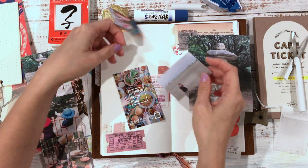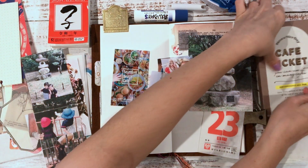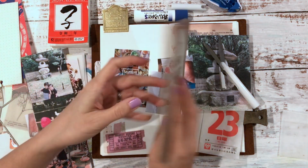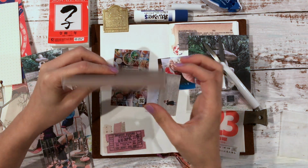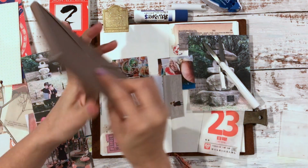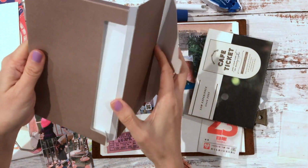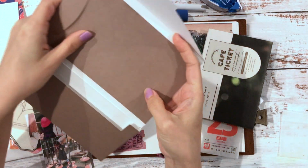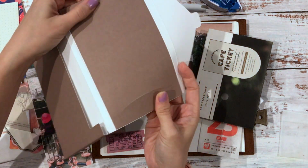So let's start off with the beach section. And this is the cafe ticket that I received from Life at 30 something. I don't know if I wanted it left as an envelope, but it's really quite thick. I wonder if I can somehow, this is a pocket here, this is a pocket. Oh, this is kind of neat.